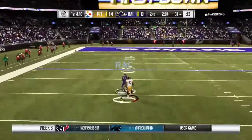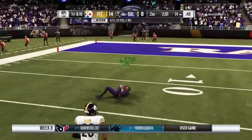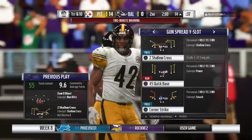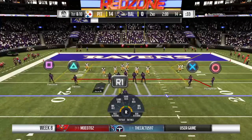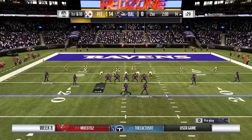A perfect slide. And that's caught inside the 30, and he takes it down deep into Pittsburgh territory. A big play that time for the Ravens, 55 yards. 2 minutes to play here in the first half. We're back to Baltimore after this.